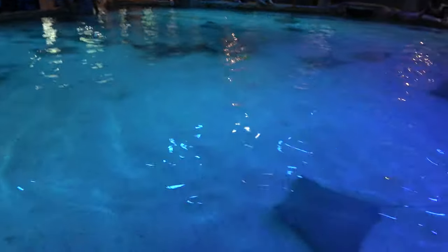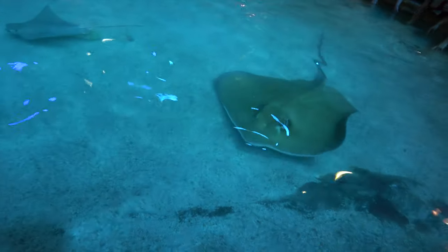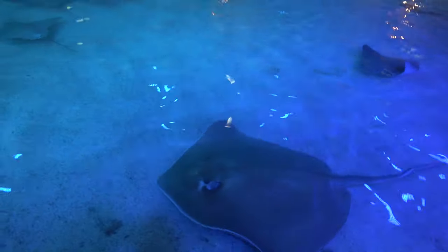There's a pretty good size ray touch tank. Oh, look at the big guys swimming on in. So there's definitely a couple different types of rays in here.